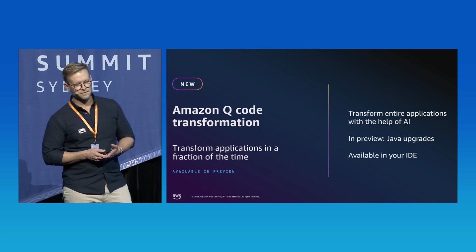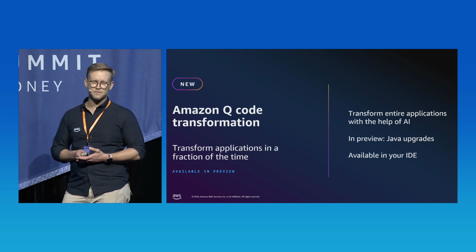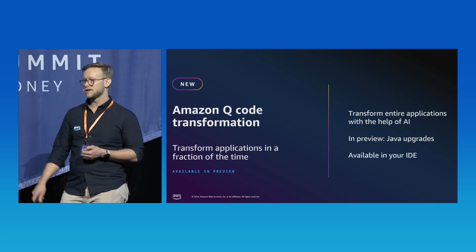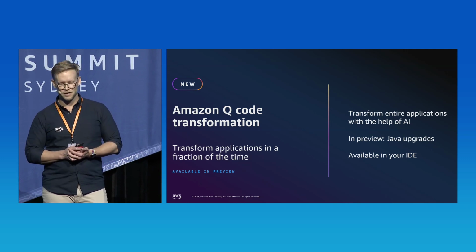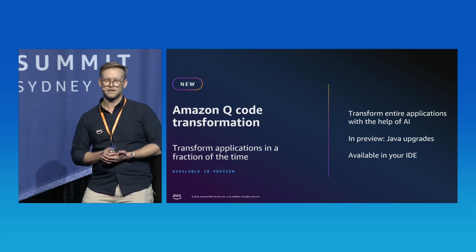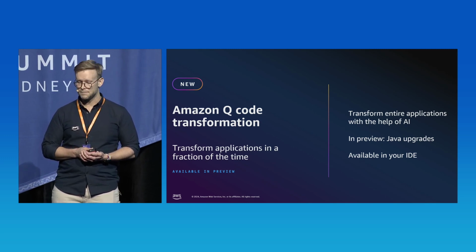Now, another really interesting feature is Amazon Q code transformation. Code transformation helps you with some of that undifferentiated heavy lifting. Nobody likes to sit around updating old code to new versions, and that's where Code Whisperer comes in and helps you with upgrading, at the moment in preview, from Java 8 to 17.